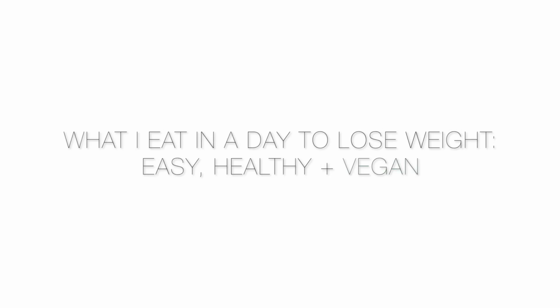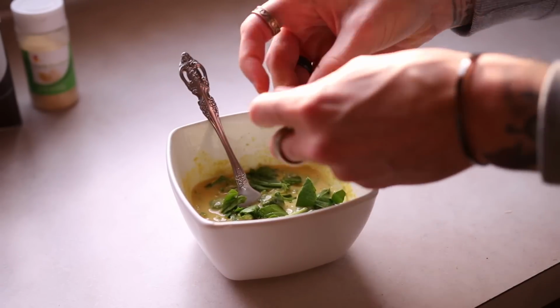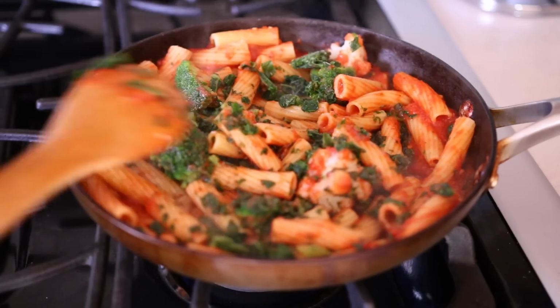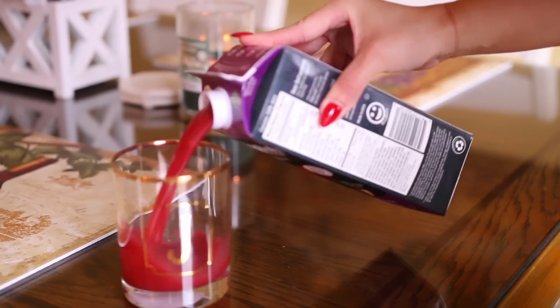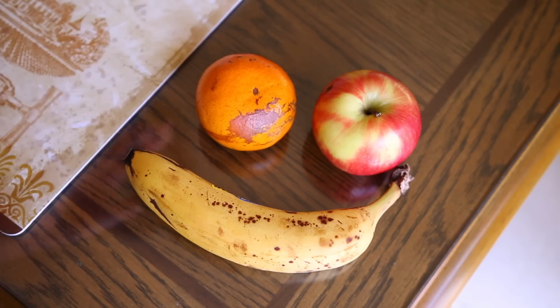Hi guys, welcome back. Today I have a vegan what I eat in a day to lose weight. I recently lost 32 pounds. I'm not at my goal weight yet, but I'm really happy with the way things are going. It's definitely mostly because of my diet, because to be honest with you guys, I don't go to the gym as much as I should. But yeah, I wanted to share with you guys some of my go-to meals for weight loss. So I hope you enjoy, and let's get started.